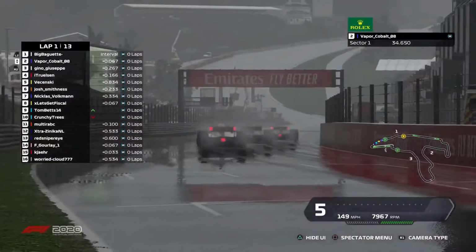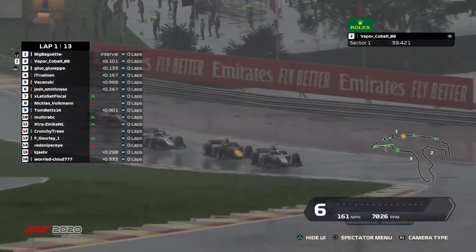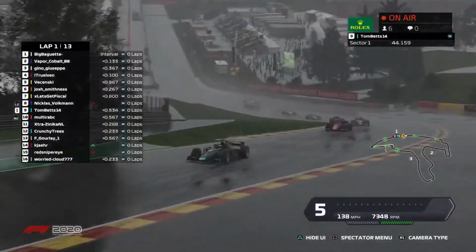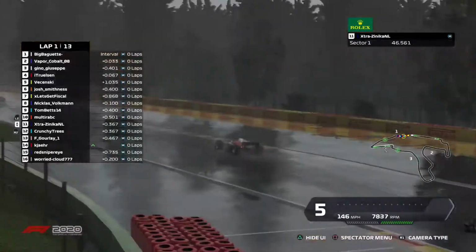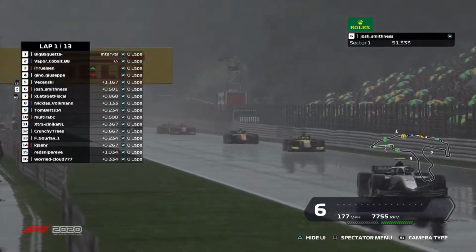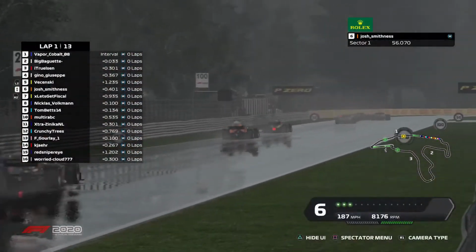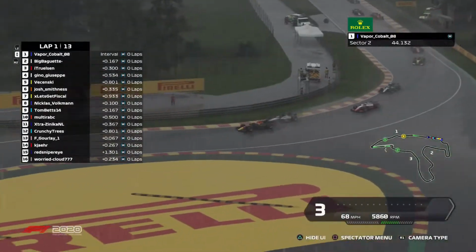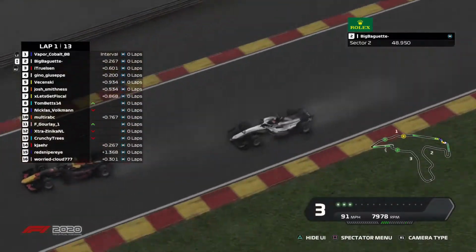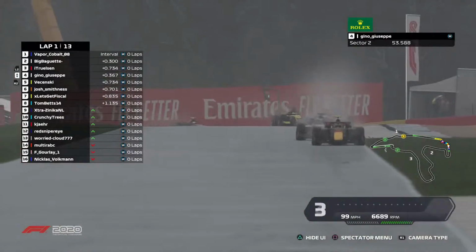Let's jump up to the front here and see if anyone has trouble on these next couple of turns as we get to the top of the hill. Right here is where I expect we might see a bit of carnage. It looks like everyone manages to keep it on the track. We did see one driver go wide, but it looks like they've managed to get it back on the track. I believe that was Tom Betts, but I'm not 100% sure. Vapor Cobalt has taken the lead away from Big Baguette, it looks like, indeed. As we see up at the front here, Big Baguette takes a look at maybe taking that position back from Vapor Cobalt, but thinks better of it.